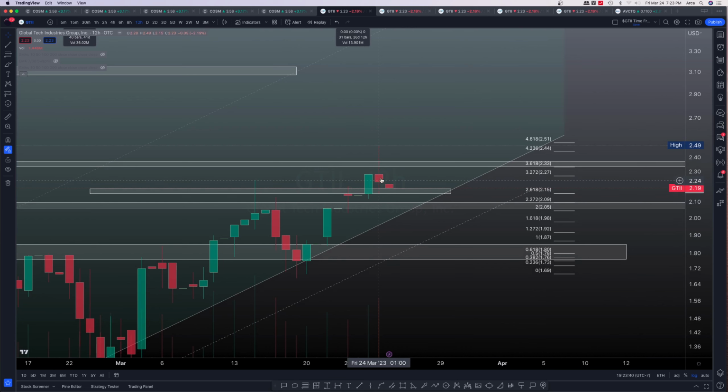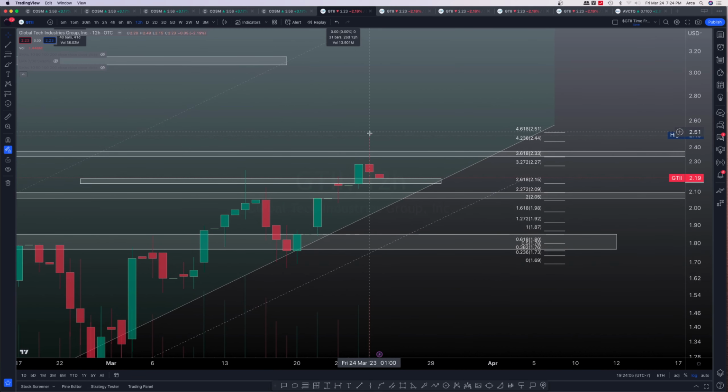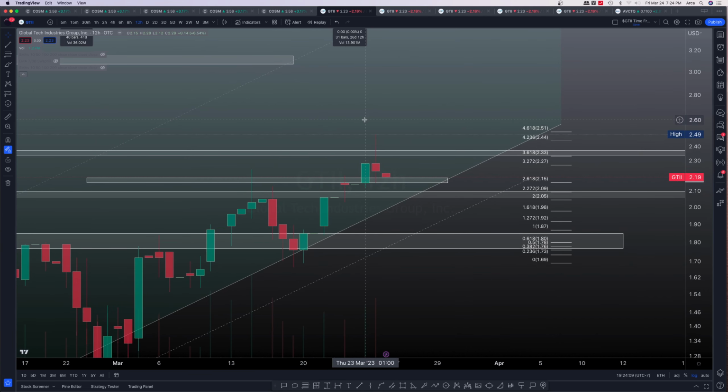Okay, so upon this upside that we faced today, you can see the candle high right over here was $2.49, which just so happens to be rhyming with our 4-spot 618 at $2.51. So that golden mean, of course, is going to be something that we face some resistance from. Now, what we do have to pay attention to as well is that this is more or less a shooting star candle, and it does signal a potential pullback.